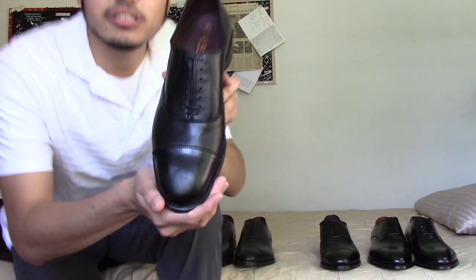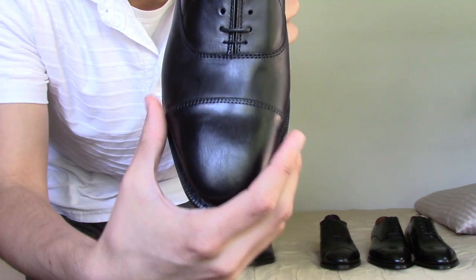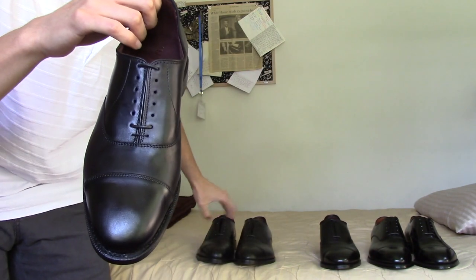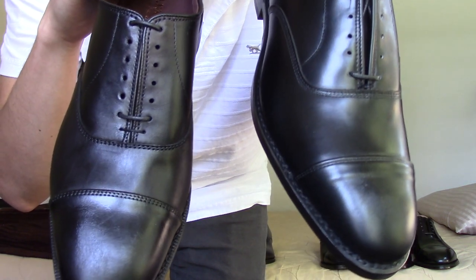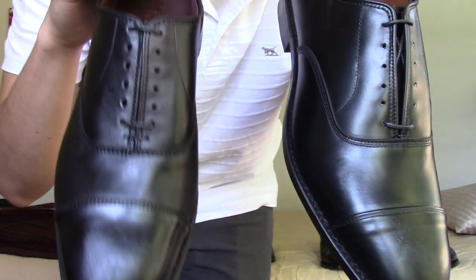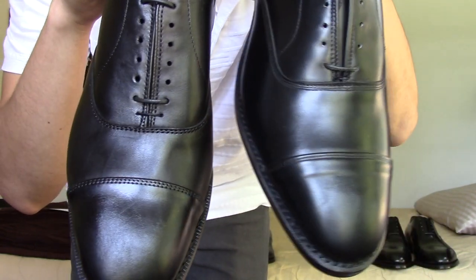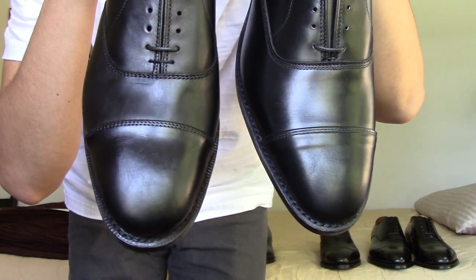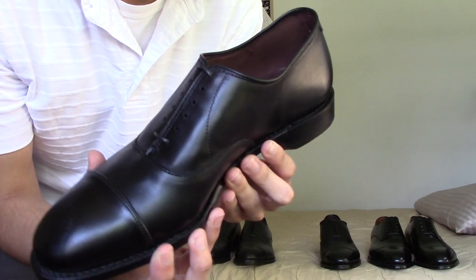So this shoe is built on their 201 last, which is actually more of a round last. So you can see that this comes more roundabout, and if I grab the Park Avenue right here, I have the Park Avenue in my left hand and the Hopkinson in my right hand. So you can see that the Park Avenue actually comes a bit more to a pointed toe than the rounded toe on the Hopkinson.